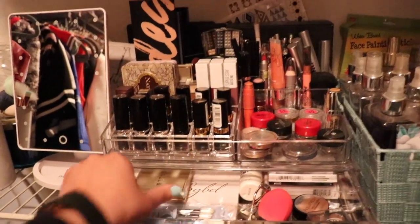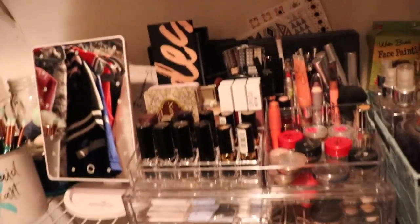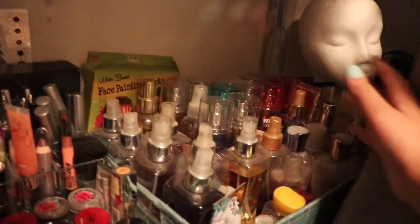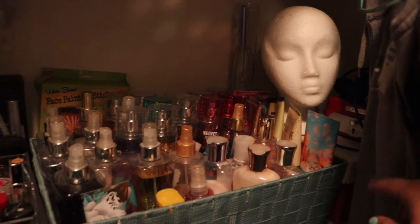So this is some basics here. Lipstick, lips, we get into some palettes, more palettes back there behind the storage, some eye things. Don't know why these are back there, but fun body art sticker things. So that's that. And then we get into my body sprays, which are in this giant basket, and lotions, of course. Say hi to my wig head.